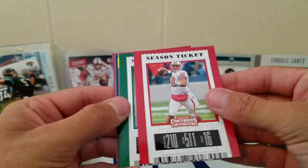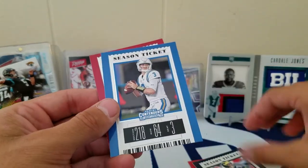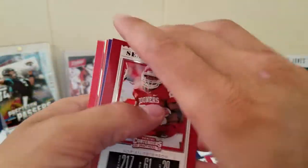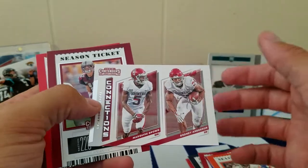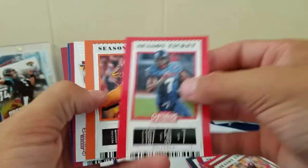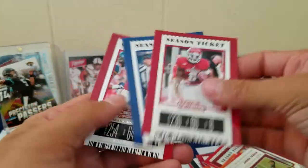Alright, we got Russell Wilson, Jerry, like I said, Tom Brady, Josh Rosen, and Big Show. So, there's our first hit, in quotations. We got Adrian Peterson, Leonard Fournette, Cam Newton. Connections, Marquise Brown, Rodney Anderson, Matt Ryan, Stefon Diggs. Naeem Hines, Tyreek Hill, N'Keal Harry, however you say it, Jordan Howard, Anthony Miller, Mark Andrews.